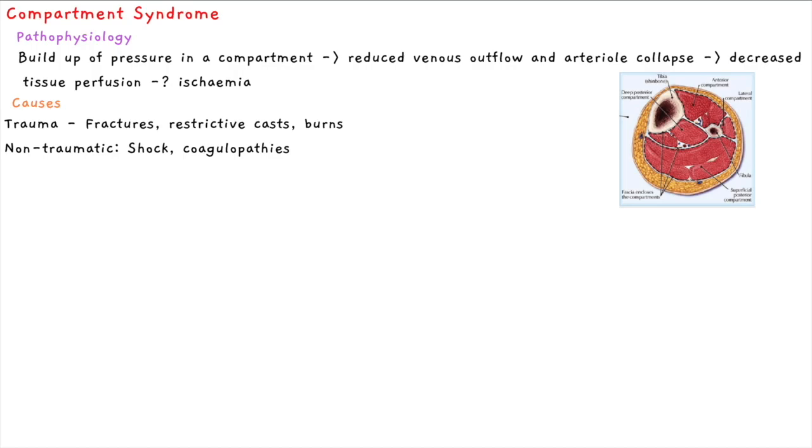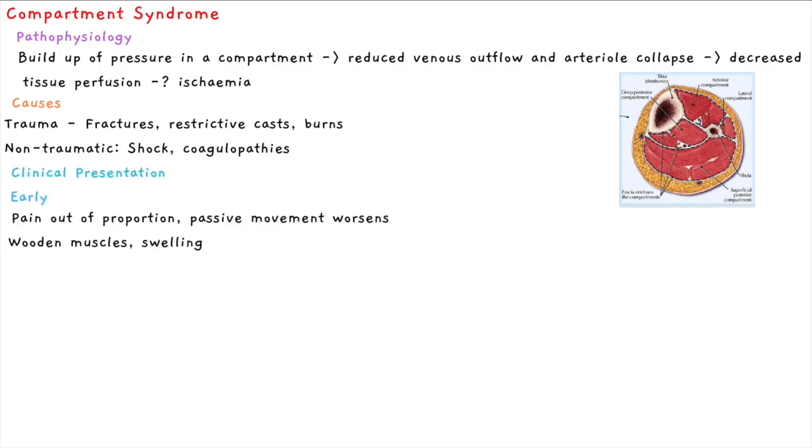So what else can cause a buildup of pressure? Basically, if there's too much blood or there's not enough blood. So shock or coagulopathies. Or sometimes when you manage compartment syndrome, the increased blood flow itself causes a buildup of pressure and a rebound compartment syndrome.